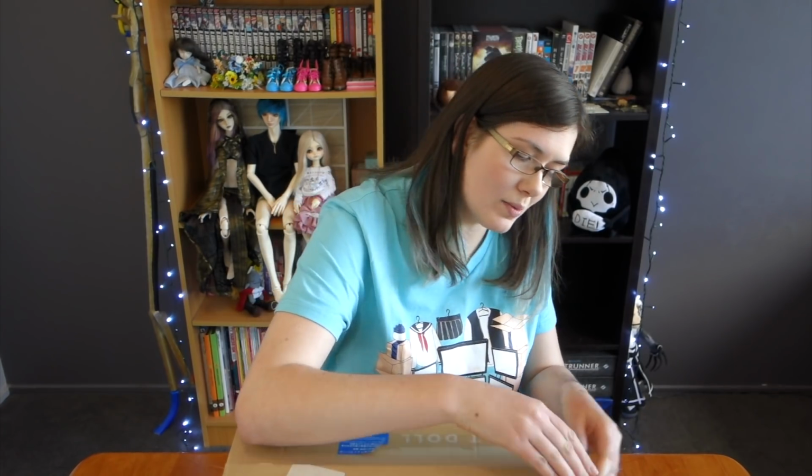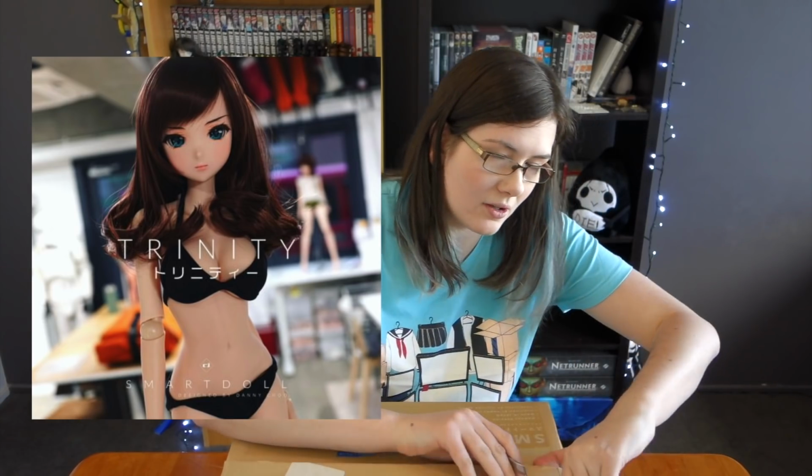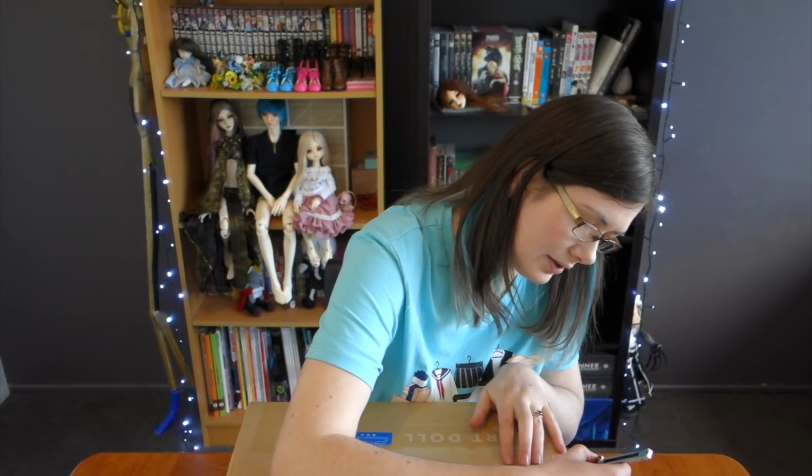I want my smart doll to be something cute, something fun, something happy, and when I looked at Serenity, I didn't really get that as much because I was always comparing her to Trinity, her sister, which is the same sculpt. And if you don't know much about smart dolls, just know that they only have a few sculpts that are just painted differently. So I liked Serenity, but it was always in comparison to Trinity.